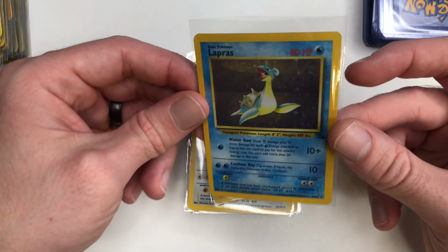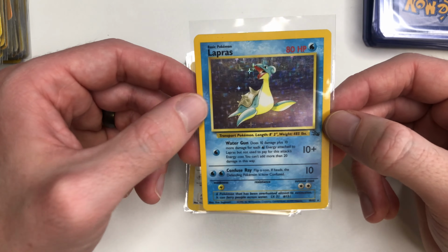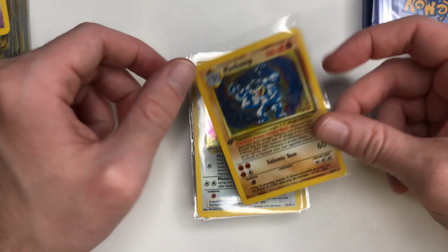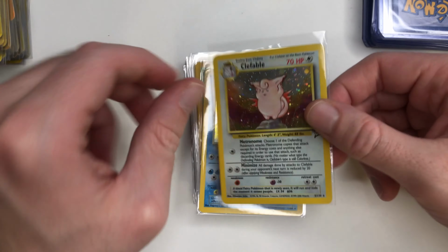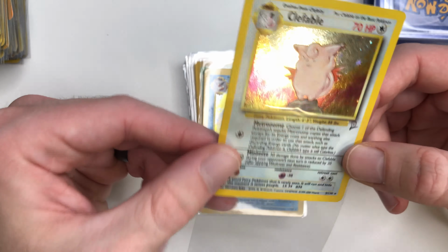We do have another Lapras. A lot of surface scratches. This one is extremely hard to grade well just because of those surface scratches. We have a base set Machamp. That is, of course, with the first edition logo. We have a nice Clefable. Nice little galaxy foil Vaporeon.